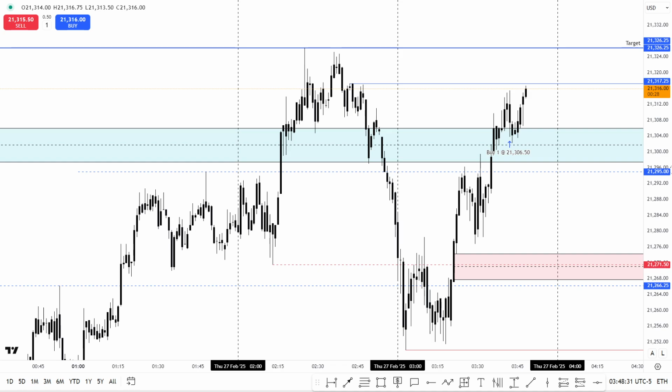Because that will indicate to me as an executor that I'm right on side, right on time, and the market is more willing to make higher prices than it is to make lower prices, because we're taking out buy side liquidities at predetermined moments in time in which I'm expecting liquidity to get taken. Just 10 seconds left.